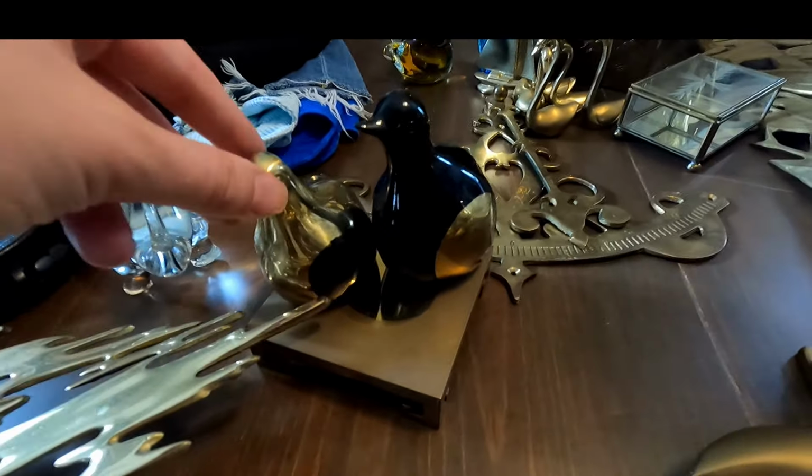This is a ship tiltometer. It basically measures when the ship is tilting. We've got some brass geese, sailboat, this hanging planter with some embossed design on it, a little brass box.